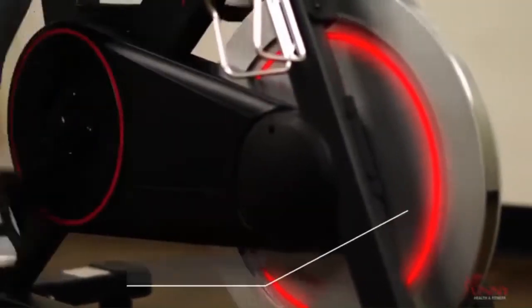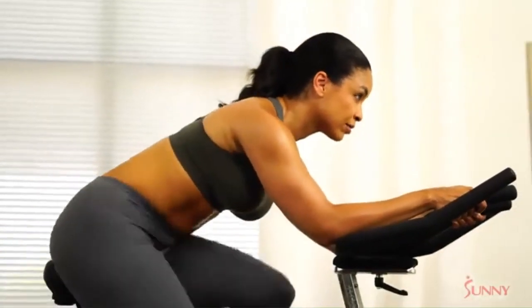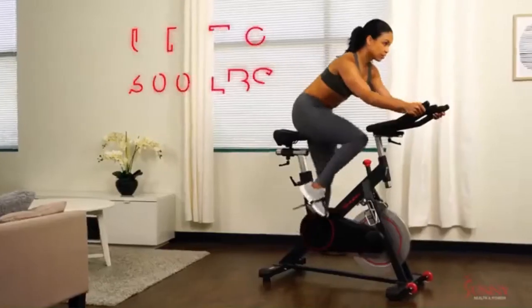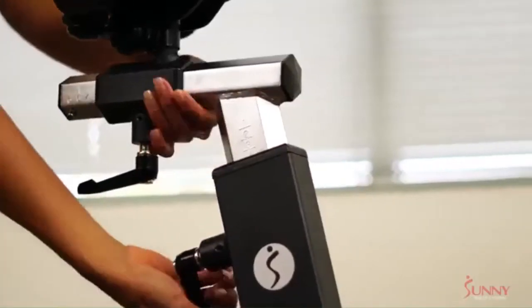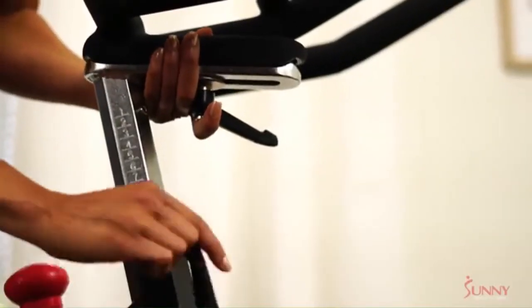The 44-pound flywheel promotes improved physical fitness training and encourages a more fluid cycling motion. Step into the adjustable cage strap pedals and feel secure on the heavy-duty steel frame. The bike is designed with a 4-way adjustable seat and handlebars for a completely bespoke fit unique to all riders.